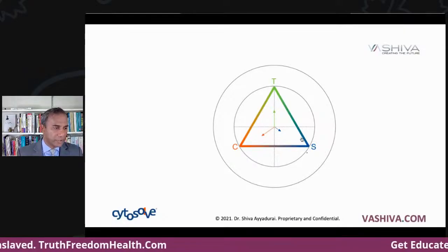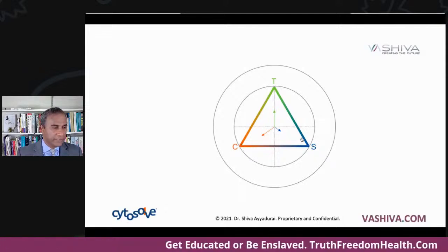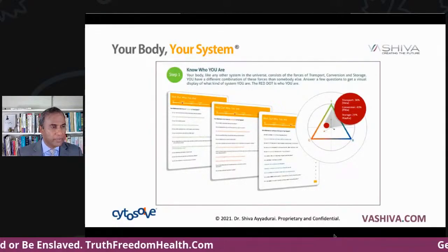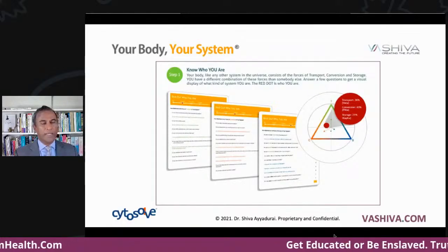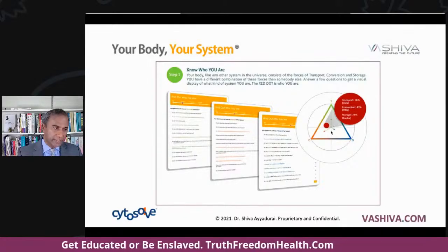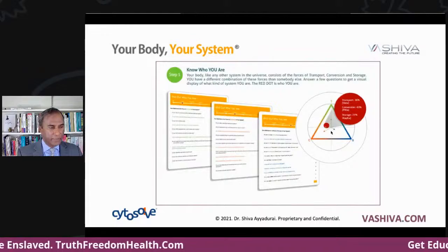Storage is your skeletal structure, your physical infrastructure, fat, and conversion is like your digestive element. When you take this tool, you answer a set of questions that'll figure out how much transport, conversion, and storage are in your body. That's that red dot. Every one of us is different. And the red dot is what kind of constitution you are in the traditional system of medicine. From a Western approach, it's what kind of body type you have.